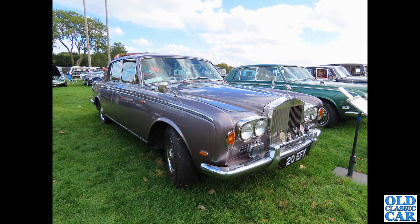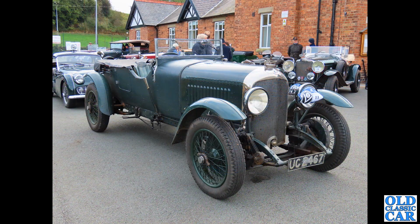And we have another Rolls-Royce here, and another example of the Silver Shadow 1. So this was introduced in about, was it 1966, I think the Shadow 1 came out, and then was revised in the mid-70s as the Shadow 2. Now what a beauty this is. UC2467 is a registration number on this 1928 Bentley 4.5 litre. And in the background is that TR3 that I was talking about just a few moments ago, and you can see a little bit better the lamp mounted in the middle of the hardtop roof.